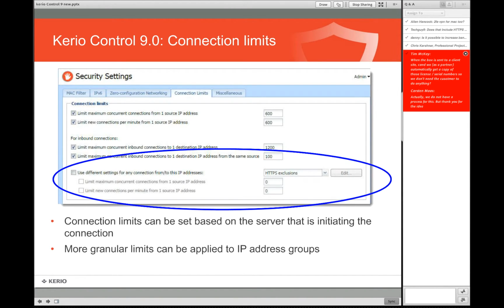And then similarly, as with the 8.6 release, you can set some exceptions to be treated differently. So if you've specified certain IP addresses, in the example here, we have HTTPS exclusions, which are some IP addresses that we've set up specifically that we want to be treated differently. You can set exceptions here. So for these particular IP addresses, you can limit the maximum concurrent connections from one source IP address, and you can limit new connections per minute from one source IP address.